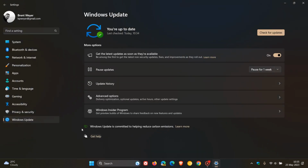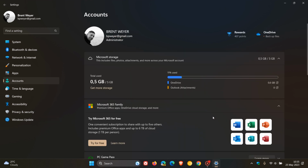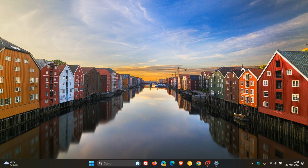Now, the first new improvement, if we head over to settings, is that the update provides the full amount of storage capacity of all your Microsoft OneDrive subscriptions. It also displays the total storage on the accounts page in the settings app. And the update adds Bluetooth low energy audio. But one thing to take note of, your computer must support Bluetooth LE audio to use this feature, and mine doesn't, so I won't be able to demonstrate.